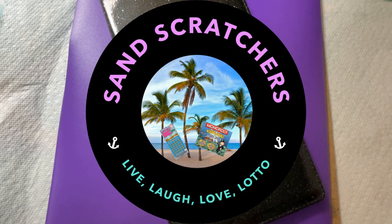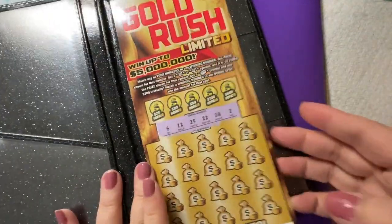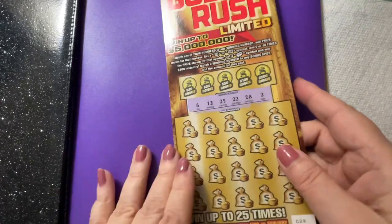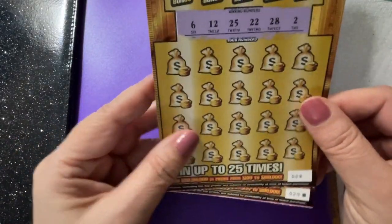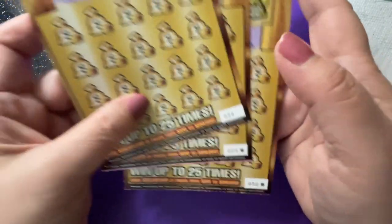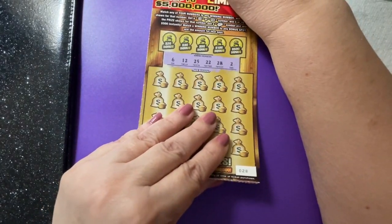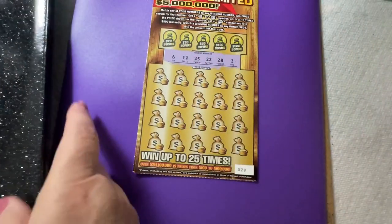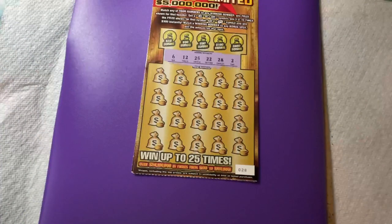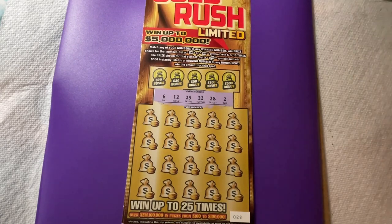Okay, guys, I'm excited. Let's wrap up this book. Oh my goodness. We still have 3 tickets to scratch. Let me get them up here. We have 28, 29, and 000. And we are looking for a very large winner somewhere out of these 3. Or this is going to be a very bad book.